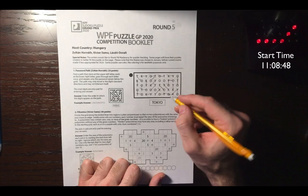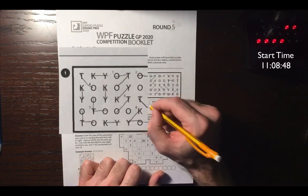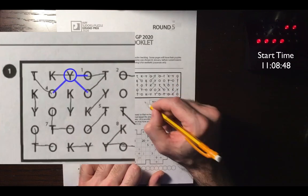Here, based on the order of the letters already connected on one side of this O, the other connection has to be to a Y. Considering this Y, it has 3 different O's it can go to, but 2 of them would immediately cut off another letter. And additionally, this one puts the beginning sequence of letters in the wrong order.